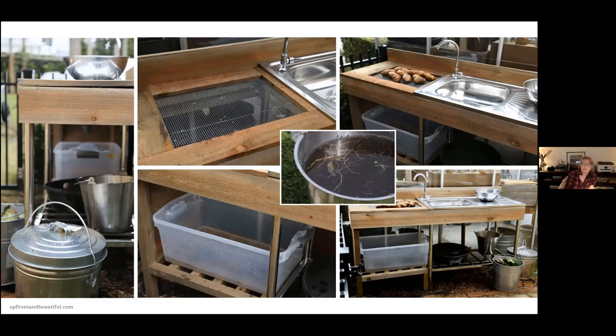This is a vegetable washing station that was created using scrap lumber that was left over from building the trellis in the front. And it's a Lee Valley outdoor sink. It didn't cost a lot, and some old scrap screen, and it's turned into a water reclamation station for washing vegetables and feeds the little seedling nursery behind it. And that's the greenhouse right behind it.